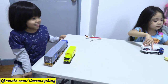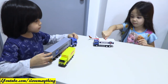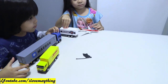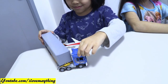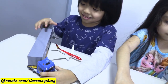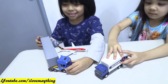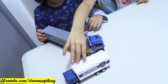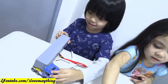It landed in the airport. The airplane landed in the airport. That's nice. What's that? The German flag. Get the German flag, guys. What? Zombies? The container truck. The container truck is going to hit the plane. Because of the wind? Because of the tornado?